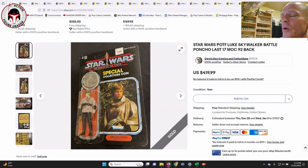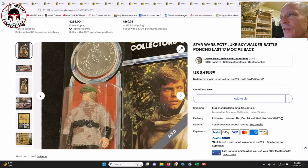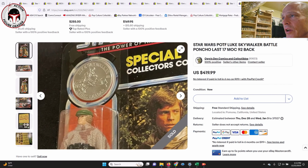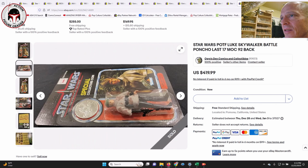Next up, another one I sent out to my Patreons as a buy it now alert, and they did buy it. And I might have also included this in a what to buy video. But this was, I think, a clear blister Luke Skywalker in his battle poncho, unpunched, one price sticker. It was listed at $420. And again, I don't know if it's clear, but it's close to clear with the blister. The inner tray looks clear, and to me, it looks clear. I mean, this is a clear blister.